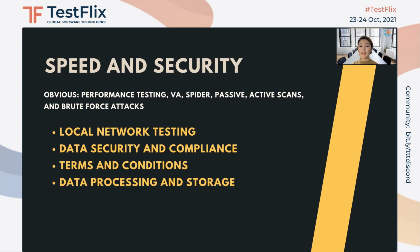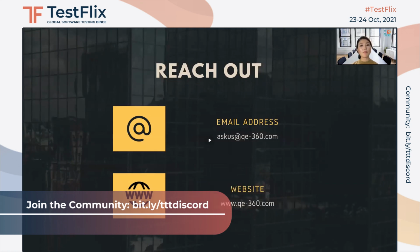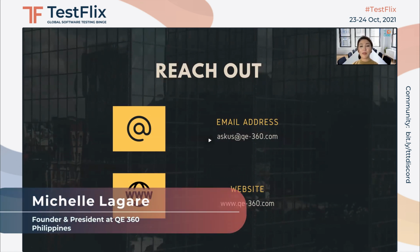We cannot just check the text written on the terms and conditions, but we also need to make sure that they are practiced. If your company has its own operations and compliance teams, you should collaborate with them to ensure that you are all adhering to policies. I'm sure I could have discussed more ways to test the current mobile apps, but these are what I want to emphasize in this 8 minutes.